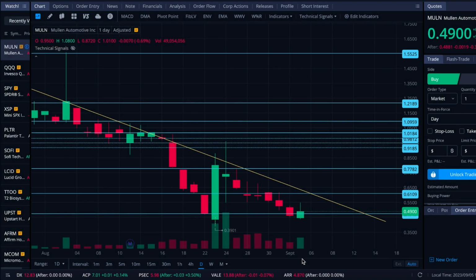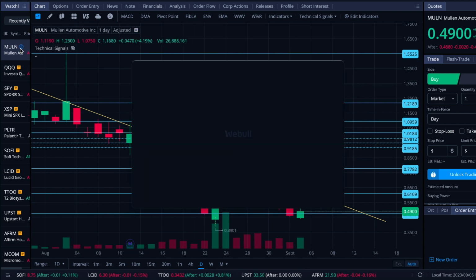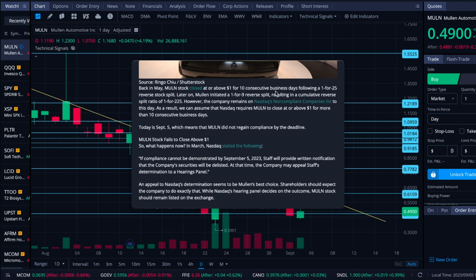All right, folks, here we have after market close on Tuesday, September 5th. We're going to take a look at MULN today. So we will mostly make this about the chart, but today in the news, Mullen had its last day for the stock to regain NASDAQ compliance, and that led it into a bit of a wild day here.